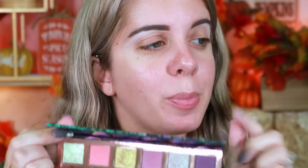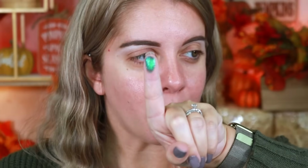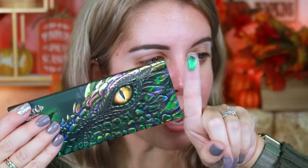And we're going to work our way from the outer V to the inner corner because I want to be able to use this shade in particular. It's called Scales, and it definitely shifts between blue, teal, and purple. It's so hard to tell on camera, but it is such a gorgeous shade. It really reminds me of the outer packaging right here, which is what I really want to capture. So we're going to start with the shade right here called Powerful, this deep purple shade.